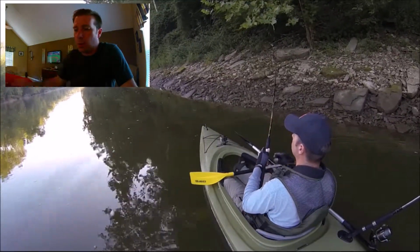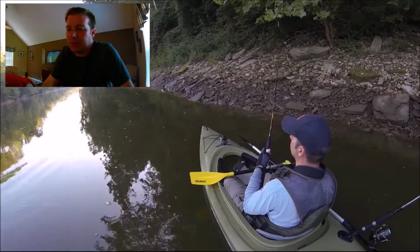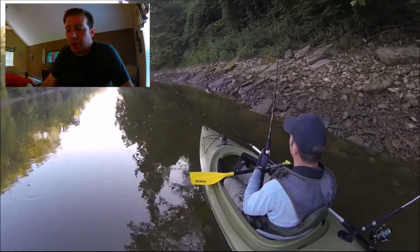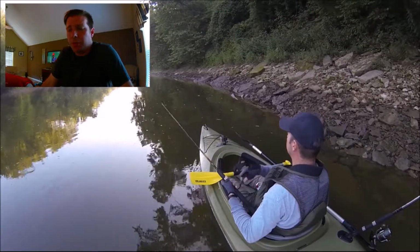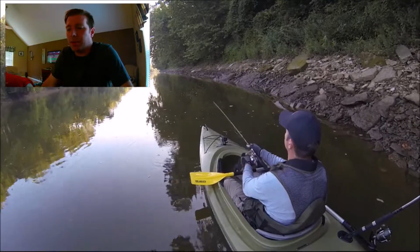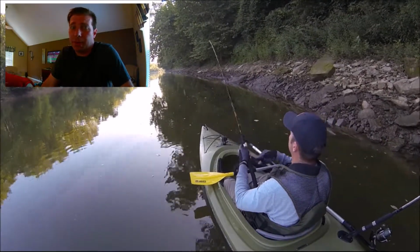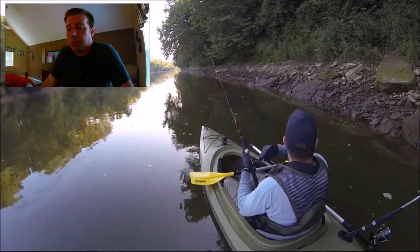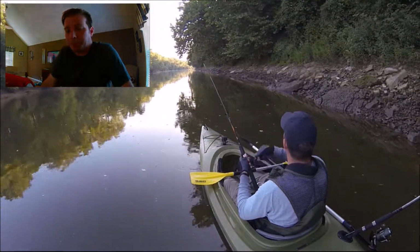On the way down, I had a few bites, but not many. Unfortunately, if you're going to go much further upstream, you need a boat with a motor. Otherwise, you're going to spend more time paddling than fishing. It's great exercise, but if you want to fish, you're going to need to paddle quite a ways.